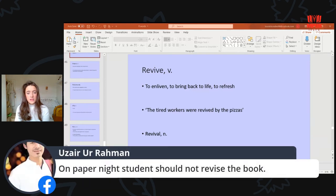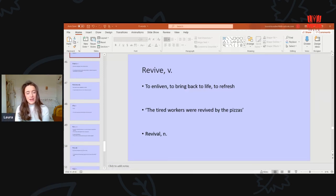On paper, night students should not revise the book. It shouldn't be the night of the exam, I think is what you mean. Don't revise, don't leave it till the last minute.